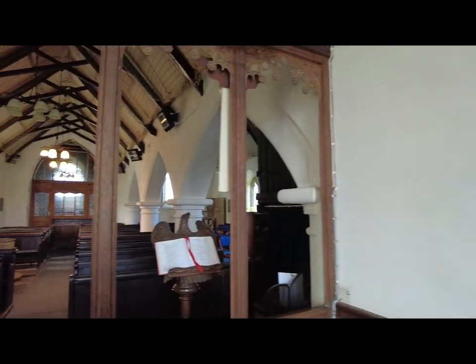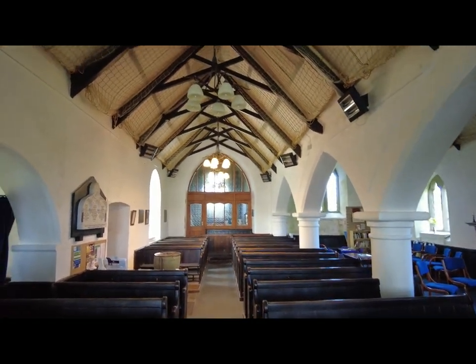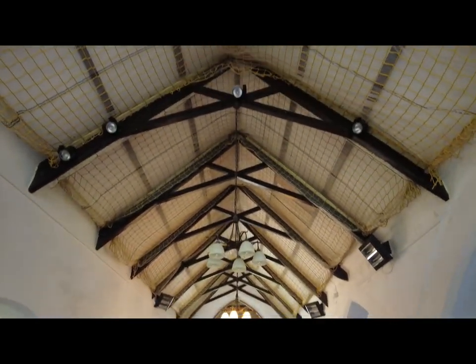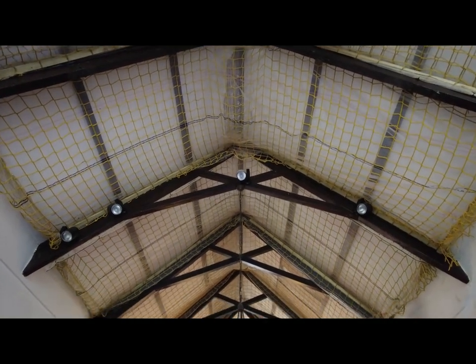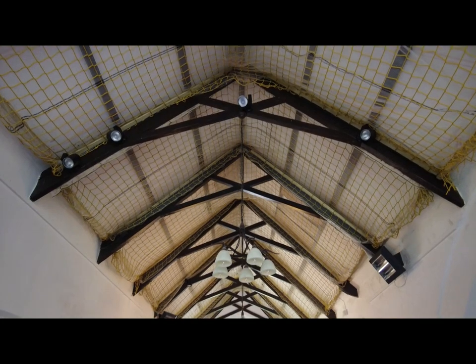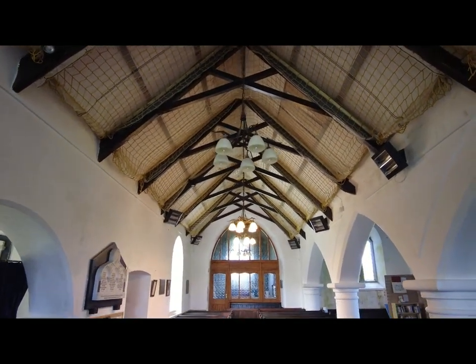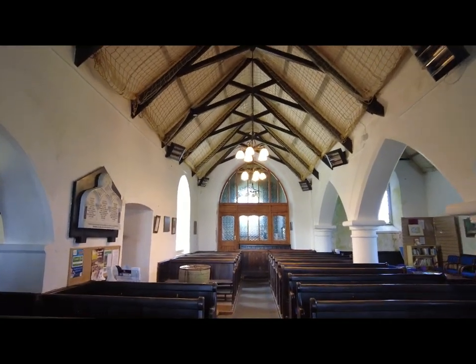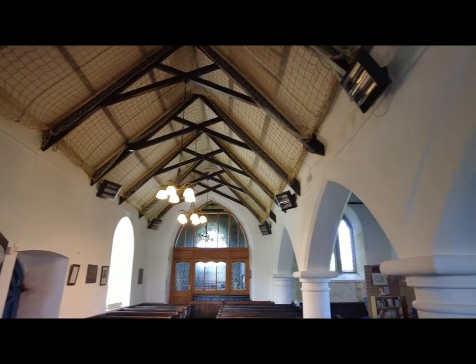That's a nice feel to it, this church. The ceiling's not too ornate. Got a netting up there. It's obviously to stop the plaster from falling, because it's quite old. You can see it's come away in some places. I suppose it's waiting for donations to repair it.